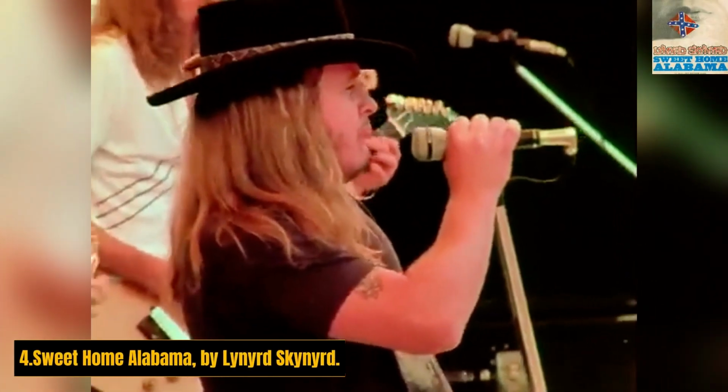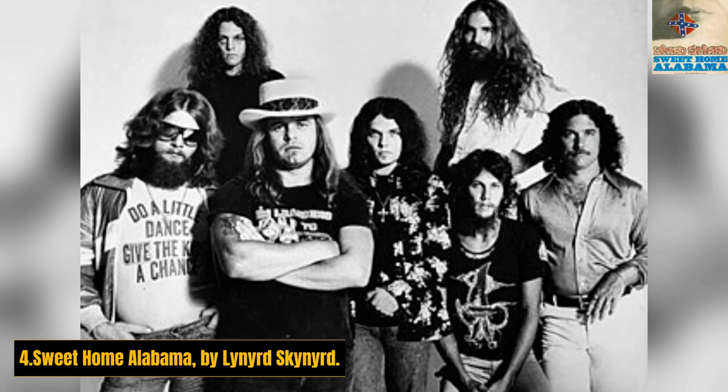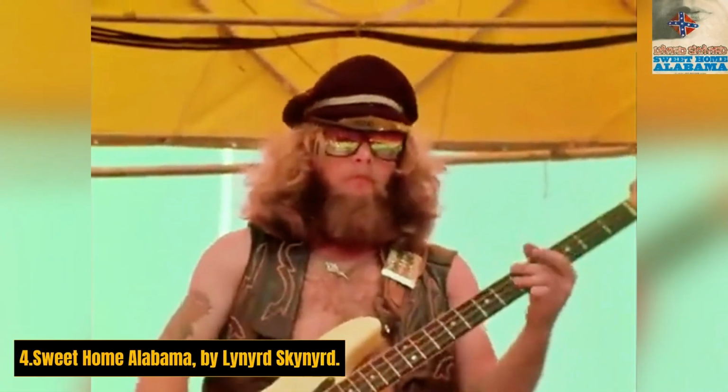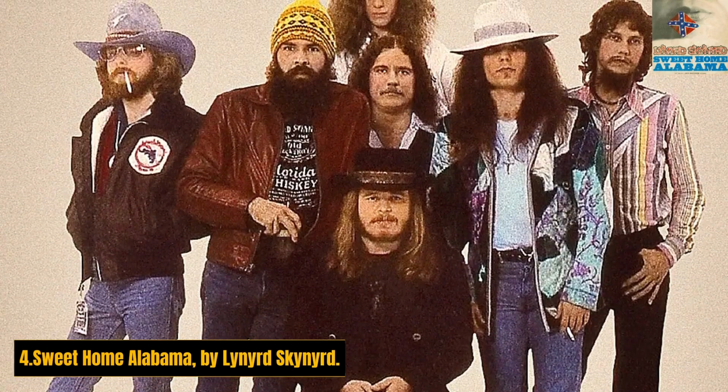Gary Rossington, Ed King, and Ronnie Van Zant shared the writing credit. Rossington later remembered repeatedly playing the basic D-C-G picking figure at rehearsal, while King added fills and guitar parts that helped shape the finished record. What is remarkable is how relaxed it sounds.